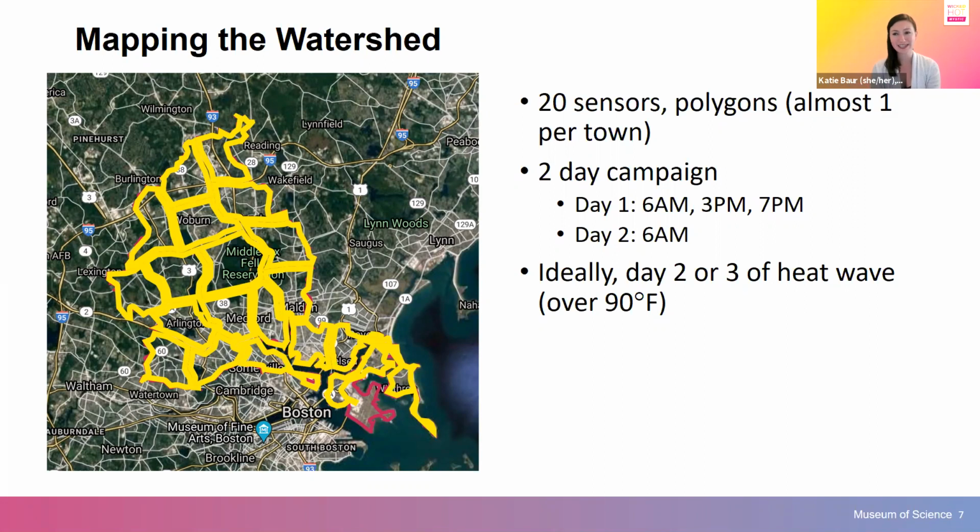This all might seem a little vague, and that's because this campaign, this experience, is really weather dependent. So we are hoping within the next month to have a heat wave. We're not often hoping for a heat wave in New England, but we are, which means we're going to have a couple days of temperatures over 90 degrees Fahrenheit. Ideally, we will run our campaign on the second or third day, so things in the area have really started to heat up and we can track that.